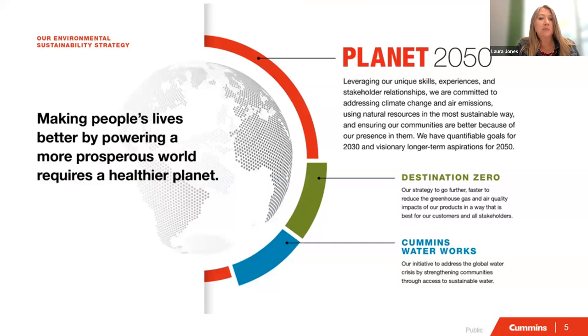At Cummins, we are committed to making people's lives better by powering a more prosperous world, and we're continuing to advance the technology and power solutions that are essential to our future. We understand that strong communities and businesses depend on a healthier planet, and we also understand that we can't do it alone. Our Planet 2050 strategy is a long-range business strategy with an environmental lens. It uses actions, advocacy, and partnerships to do our part to drive a healthy planet. Our goals in this area are addressing climate change and air emissions, using natural resources sustainably, and partnering so that our communities are better because we're there.